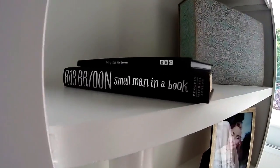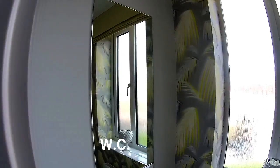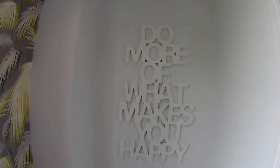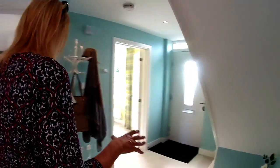And a book on Telling Tales by Alan Bennett. Downstairs WC there behind you. Window's quite low, isn't it? It's a massive window for a downstairs toilet. Any bigger, it'd be a door. It says, do more of what makes you happy. Very big downstairs loo. So we're back in the hall then.